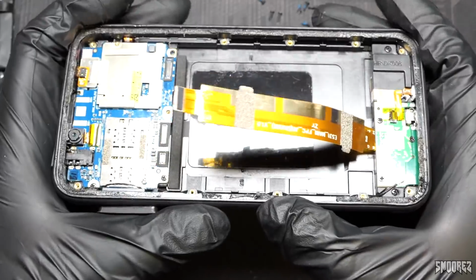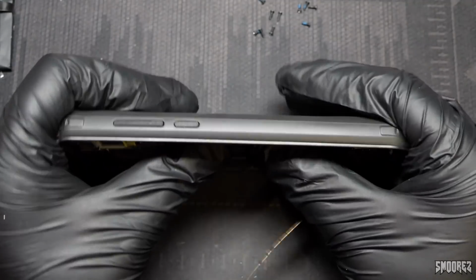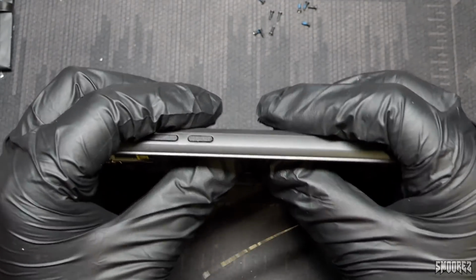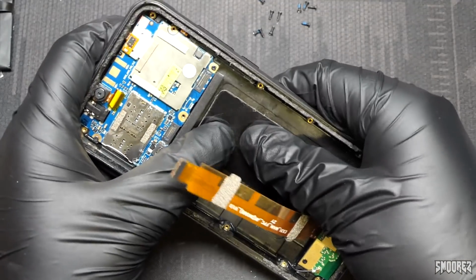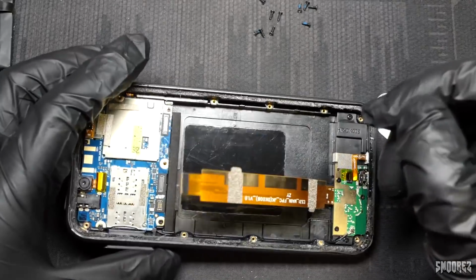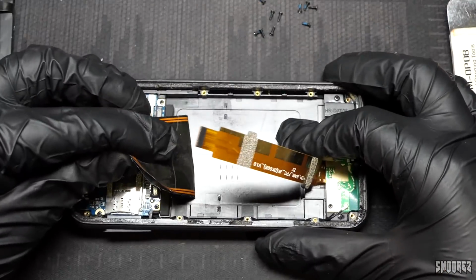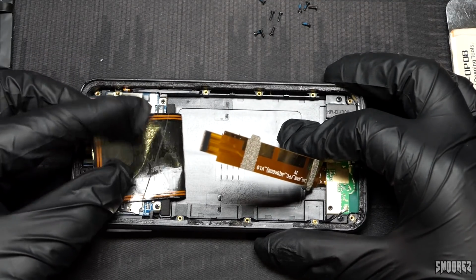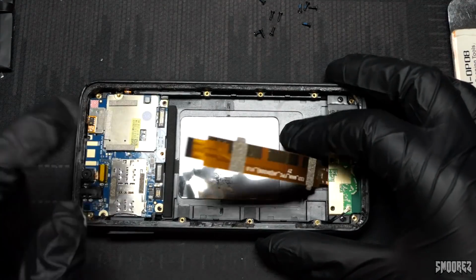Now I just want to make it clear as well that the actual rear of the phone is absolutely built like a tank. It is just a solid chunk of plastic here, which is very impressive for what it is, and that's what adds to the durability of it, but unfortunately the glass is the weakest point of it, and that's the first to go. The large NFC pad is just stuck to the back of the phone, like so, and that communicates with the motherboard just under here, which we'll get to soon.